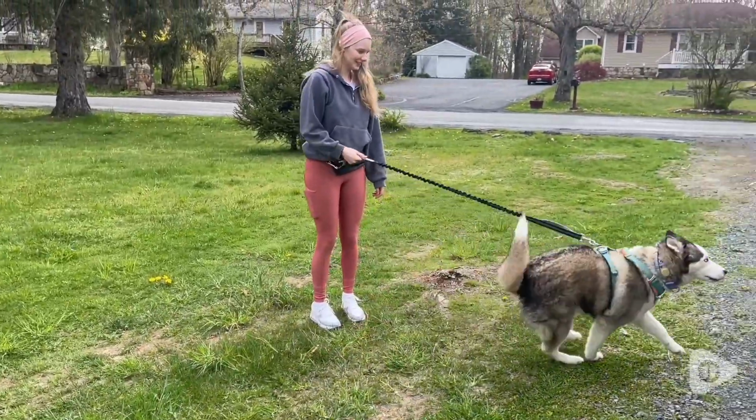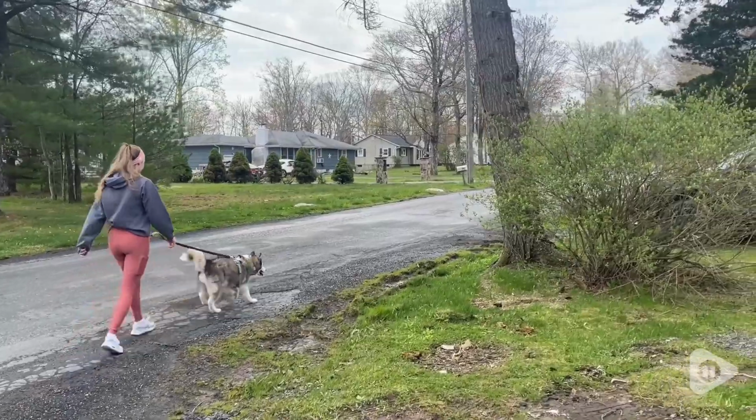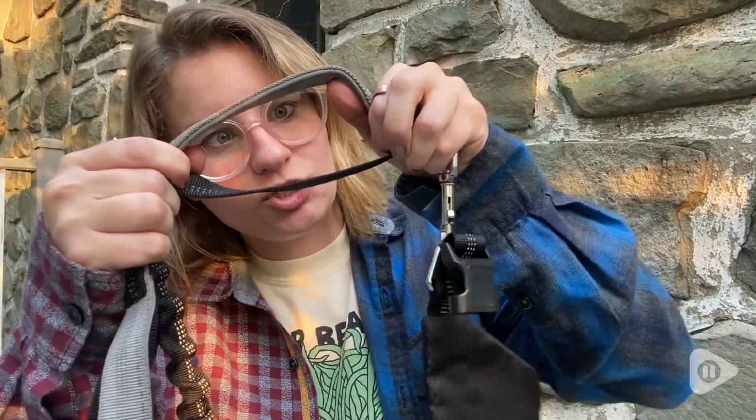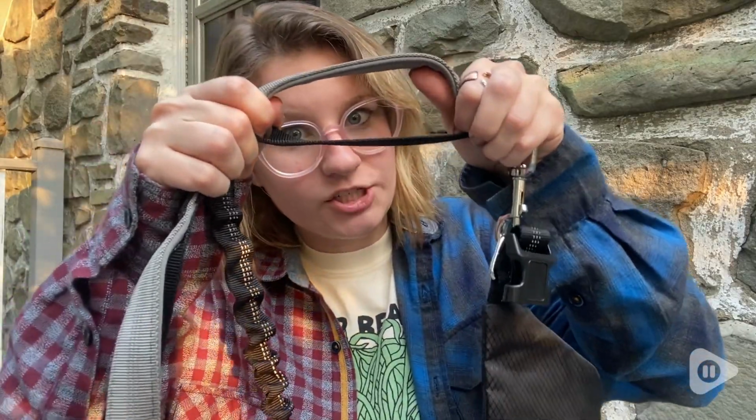And that stretch, look at that, in the elastic makes it so nice. You feel like she can run without getting jerked back. I love these extra handles right on the back of the leash that you can grab onto and right at the front so you can control how long you want this to be.